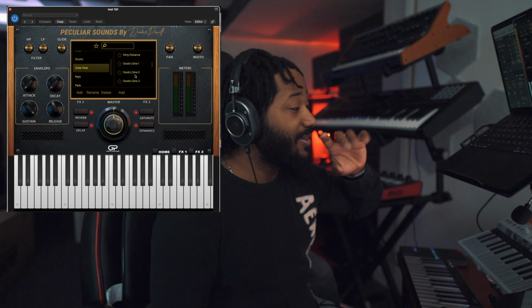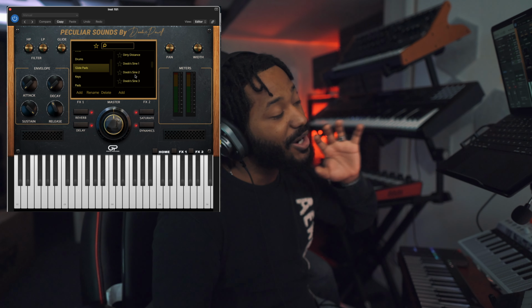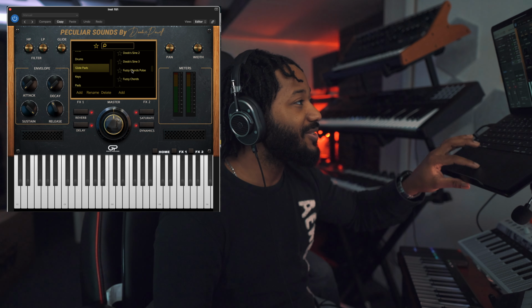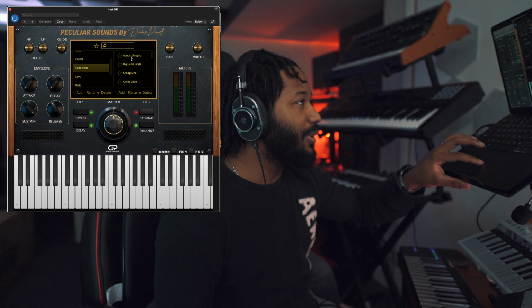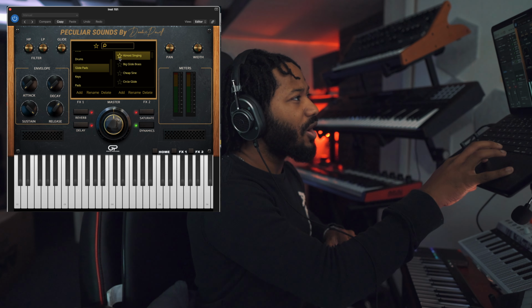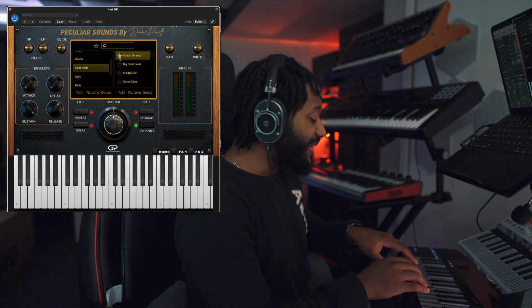These Doobie keys, the name got it right, right on the head. These are some real peculiar sounds. So let's go ahead and go into these glide pads. One of my favorite ones, which is probably something I should star, is the almost singing pad.